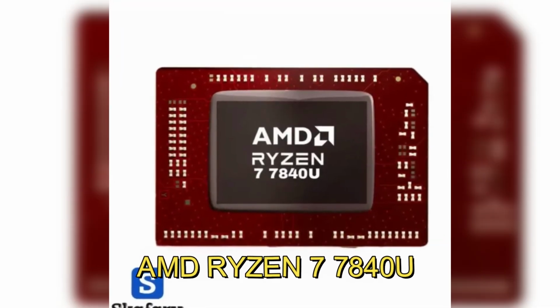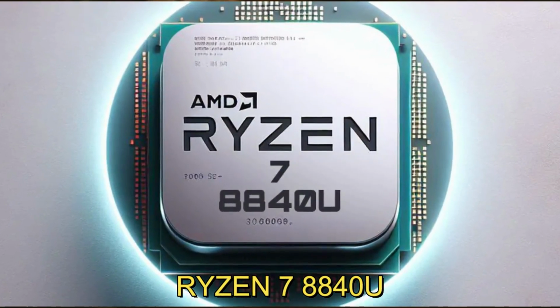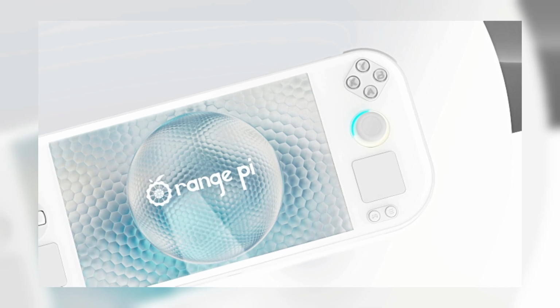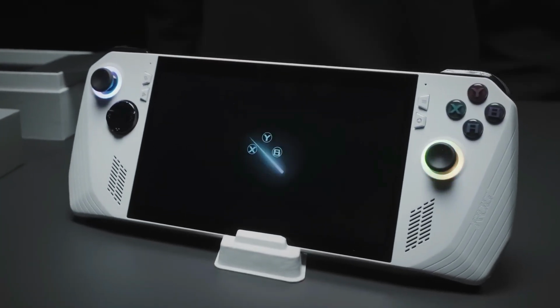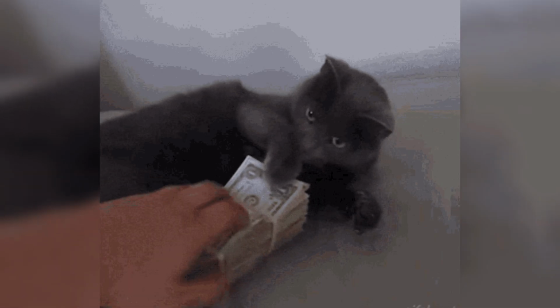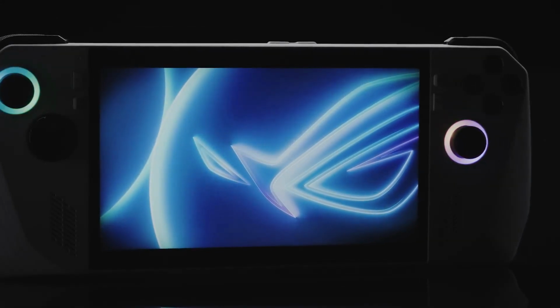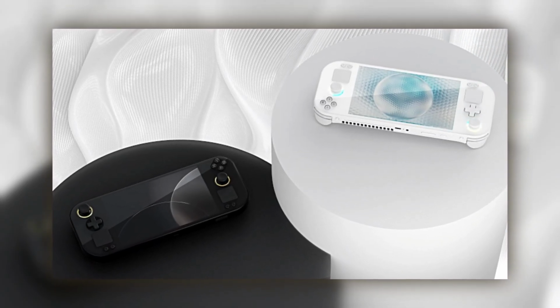You've got two processor options, the AMD Ryzen 7 7840U or the newer Ryzen 7 8840U. The base model with the 7840U starts at a very competitive $499, undercutting the $699 launch price of the Asus ROG Ally by a cool $200. That's a lot of savings for essentially the same chip, as the 7840U is identical to the Ryzen Z1 Extreme found in the Ally.